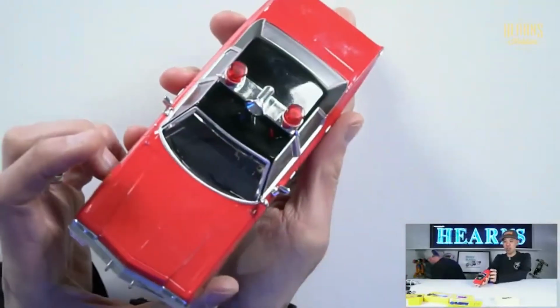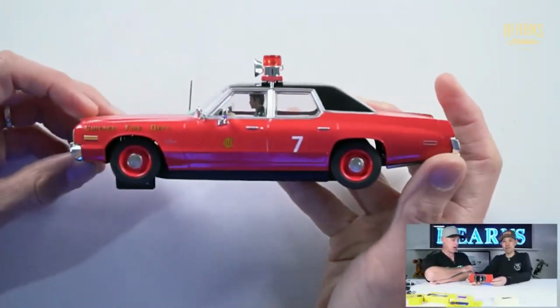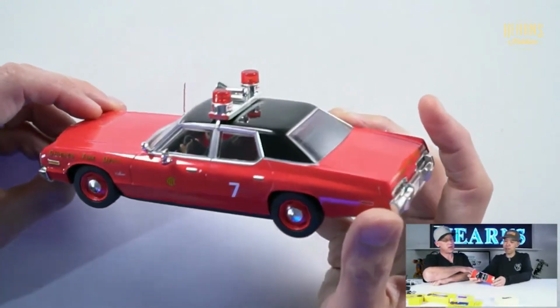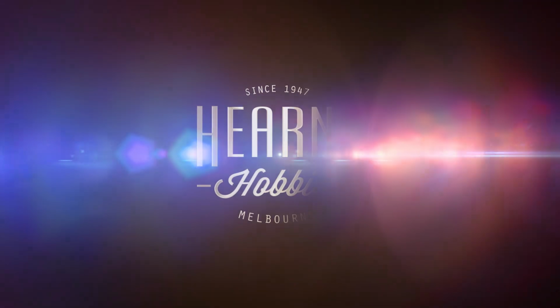Thank you very much. What is this? This is a Dodge Monaco. It's a Dodge Monaco, and this is a SCALEXTRIC car. Yep. And what scale is that? It's from the Chicago Fire Department. It is indeed.